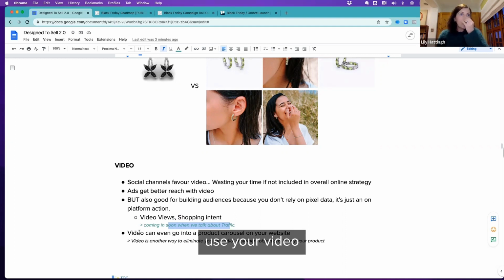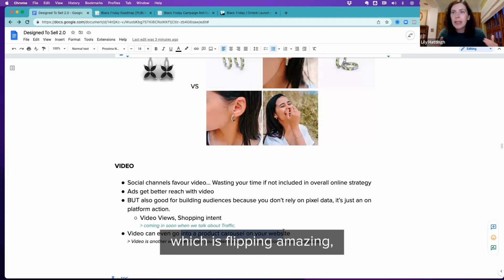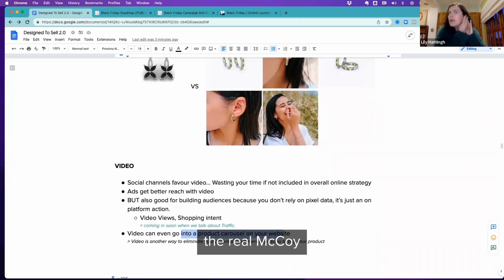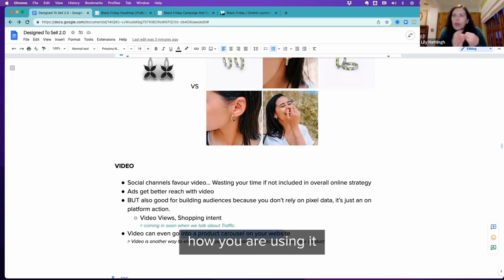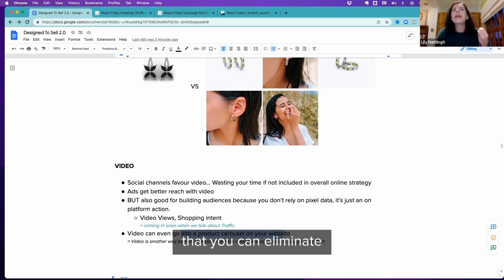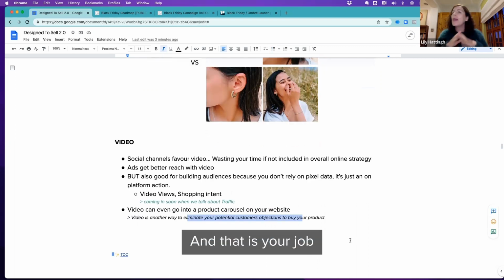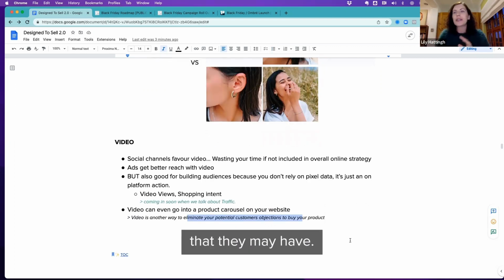Now, you can also use your video even in a product carousel on your website, which is flipping amazing, because now people are not just getting the photos, but now they're getting the real McCoy. They can see, oh, it shines like this, or how you are using it or unfolding it. So it's another way that you can eliminate potential customers' objections to buying your product. And that is your job, to eliminate as many of those objections that they may have.